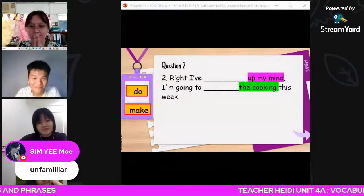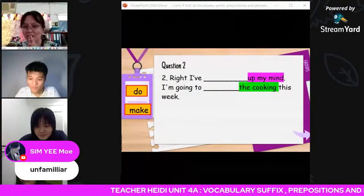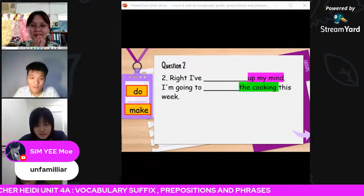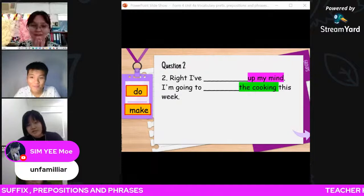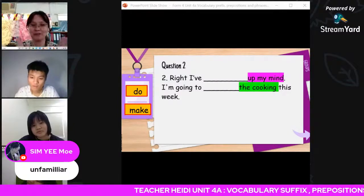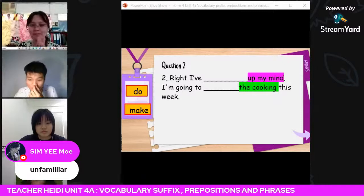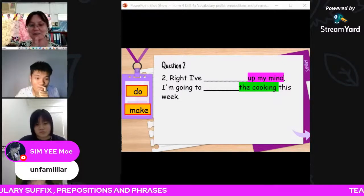Number 2. Have you all typed the number 2 one? Okay, I've. Okay, make sure you must follow the tenses. Okay, follow the tenses. Okay, I've. The have must go with participle. The to must go with base word. Okay, participle. Okay, just now participle I've.